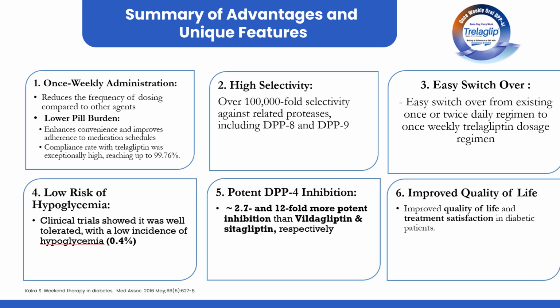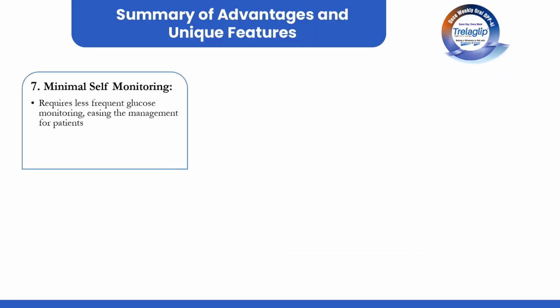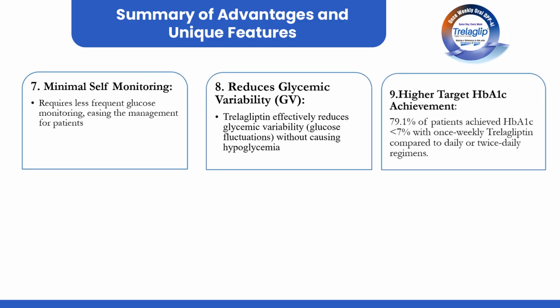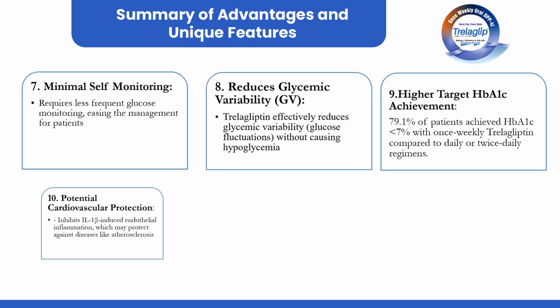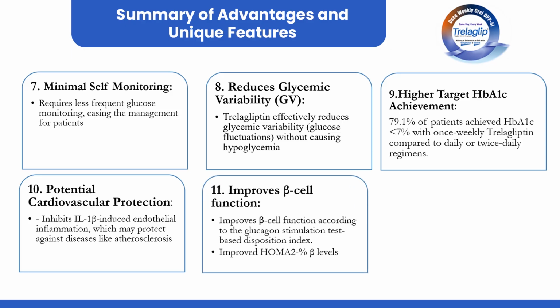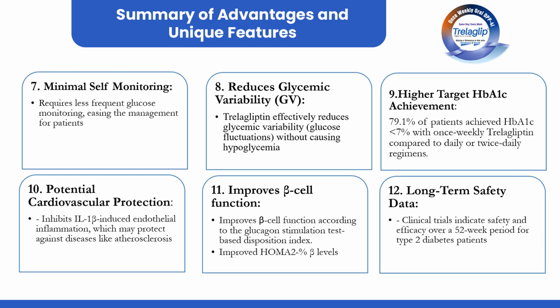Beyond its primary advantages, Trelagliptin also provides minimal self-monitoring, reduces glycemic variability, achieves higher target HbA1c levels, offers potential cardiovascular protection, improves beta cell function, and ensures long-term safety. These features further enhance its value in diabetes management.